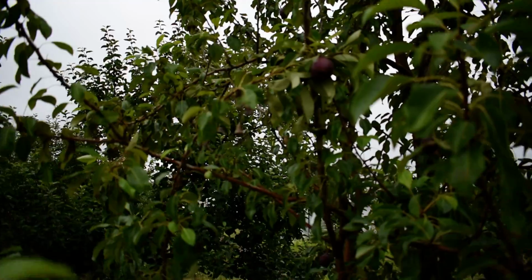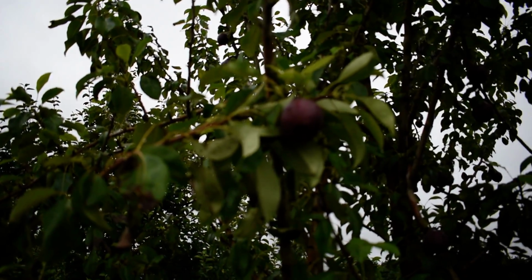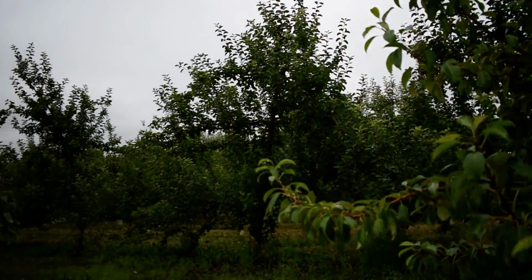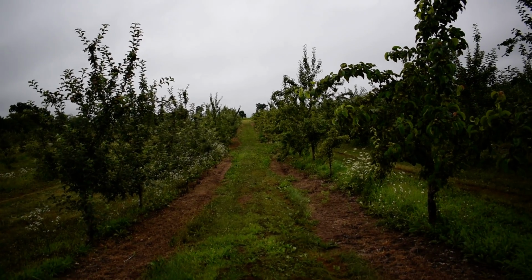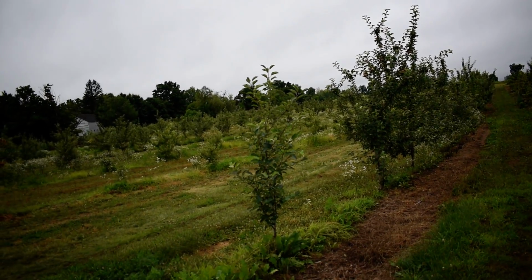And I'm not sure if these pears are going to change from their dark red color to a yellow or not. I'll have to ask Carl about that. Now Carl can't work with me out here today because he's too busy getting things ready for the farmer's market. So I'm doing the narrating on my own.